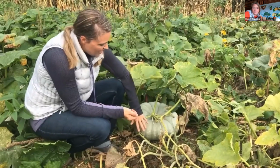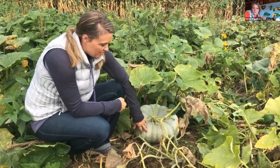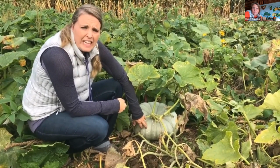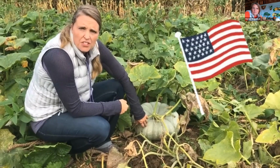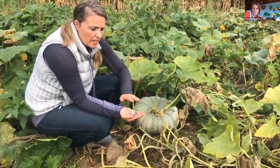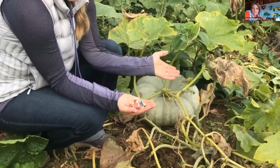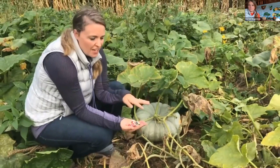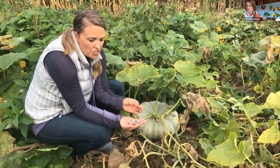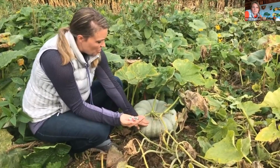I found a beautiful Germination pumpkin growing in the field. Our pumpkins are planted somewhere around Flag Day, which is June 14th. That's when we first put the seeds in the soil. I have a variety of seeds here. Just like the pumpkins, they're all different sizes and colors, and each one is a special variety of pumpkin, just like this Germination.